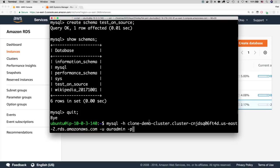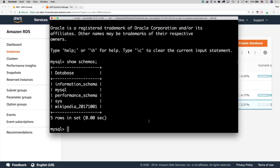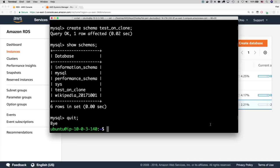I'm going to run show schemas, and you'll notice that the schema that I just created on the source did not show up on the clone. The data sets diverged at the point when we actually created this clone. So I'm going to create a schema here as well. And as expected, you'll notice that the new schema that I just created shows up here as well. So essentially, your clones are diverging at the point when you actually created it, and you can use the clone for a variety of use cases independent of your production data.